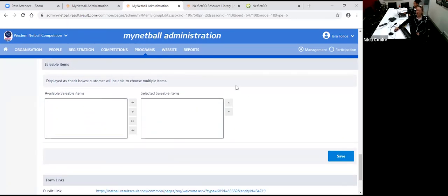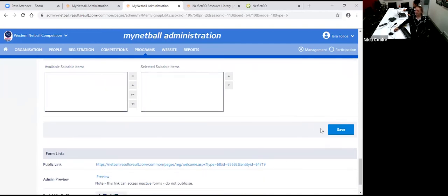And then we do have the option to add saleable items. There are quick reference guides on that, so we will send this out after this webinar. We'll send you out an email about where to find all these resources to help you out. But if you're a NetSetGO centre that might be a part of a Go competition and also want your participants to purchase a dress as well, that's where you'd add this into here. I'm just going to save just in case I made any changes.